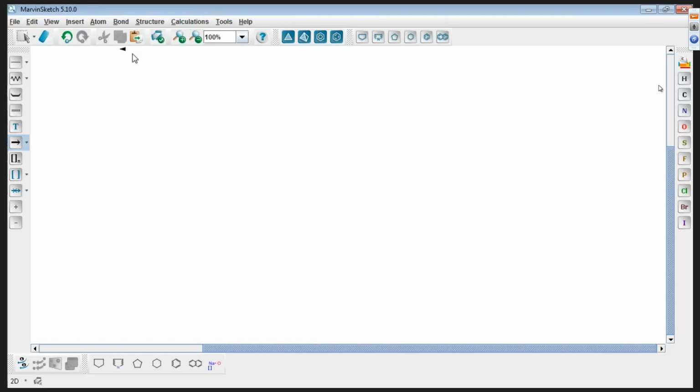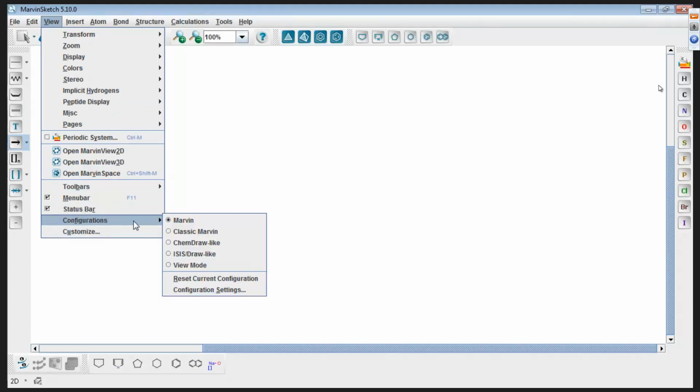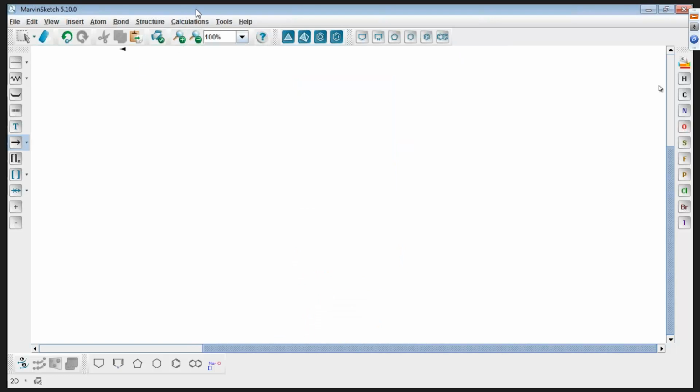Before we start dropping all sorts of chemical compounds on the canvas, I'd like to emphasize, especially for users who are new to ChemAxon and new to Marvin and used to different chemical sketchers before, that you can go ahead and customize and configure Marvin according to your needs, according to your taste. If you go into View and Configurations, you can have different types of views. If you used ChemDraw before, you may want to choose that, or IsisDraw. You can even go to Customize, and you can, for instance, set up your shortcuts for the job.